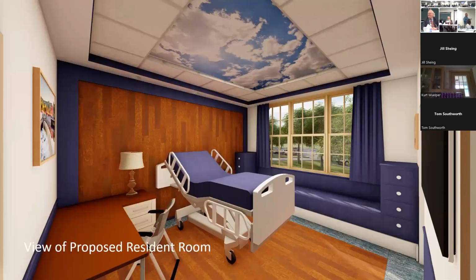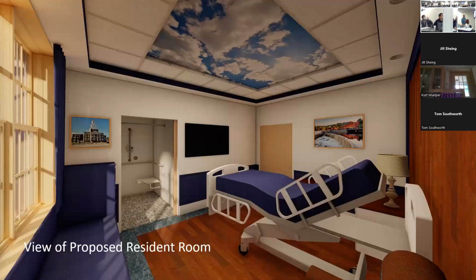This was an image that we were talking about in terms of what the resident rooms might look like. A typical bed that you would see in a nursing home, desk and a chair, window seat, some treatment of the ceilings. The idea here is not to create a hospital room, but to create something that feels alive.